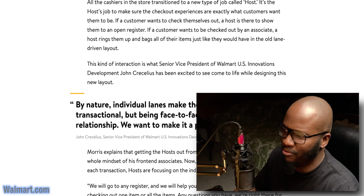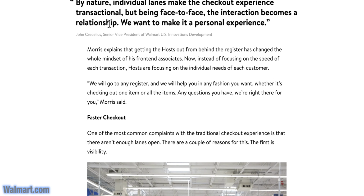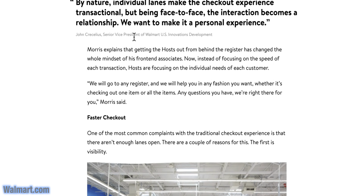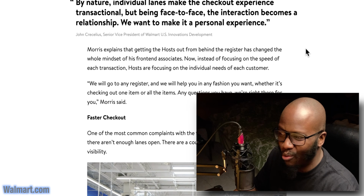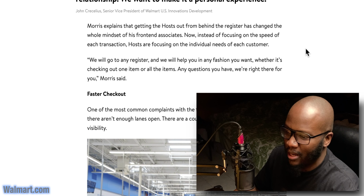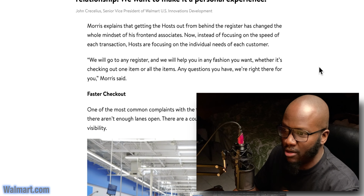Oh, Walmart, you never cease to amaze me. By nature, individual lanes make the checkout experience transactional, but being face-to-face, the interaction becomes a relationship. We want to make it a personal experience. Many people don't want that. I said that in my video. Many people just don't want that. They don't want to deal with people. They just want to get in and get their Captain Crunch and get on out of there.